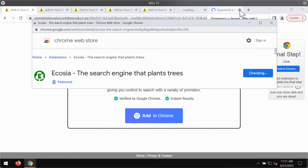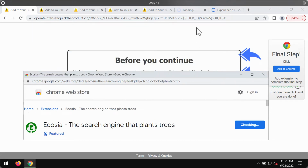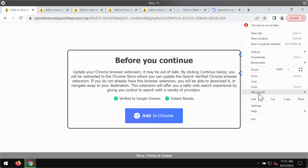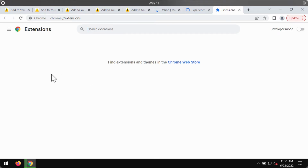and other settings too. So, in case any third-party extensions were mistakenly added to your Google Chrome as a result of such fake Chrome update alerts, this is what you should do. Access the menu of the browser, go to More Tools, choose Extensions. So now if you see any third-party extensions, disable and delete them.